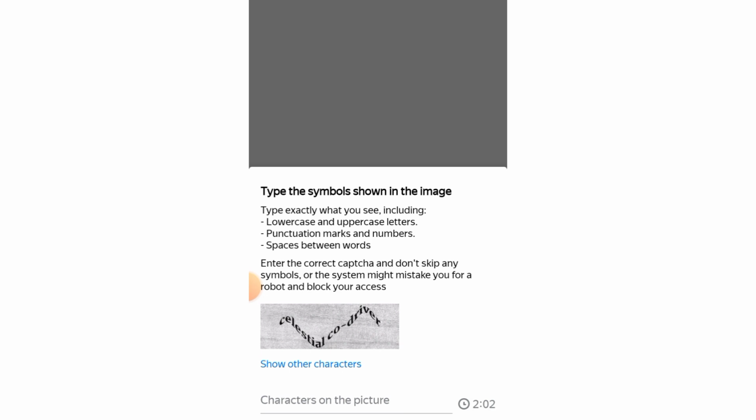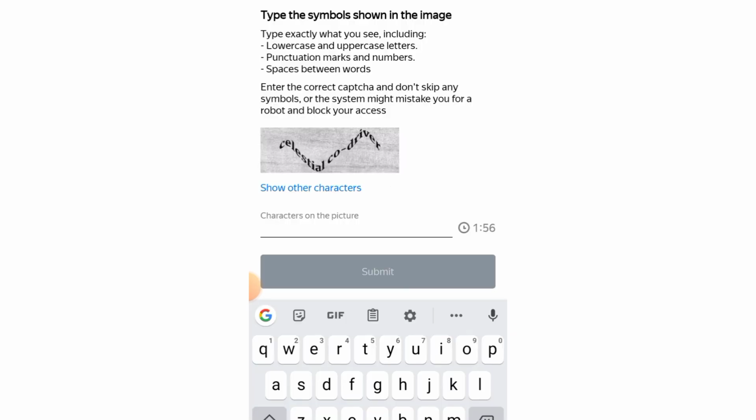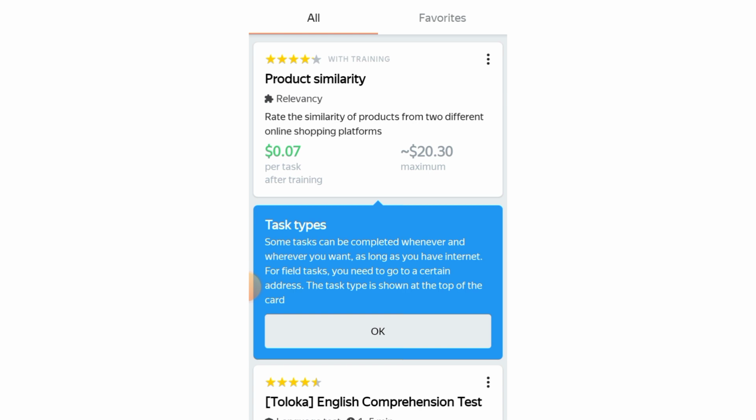So it says type symbols shown in the image. This is actually to confirm that you are a human being, not a robot. Click here and then type the message as you see it here. Click on submit. Now everything is set. We are ready to start taking tasks.